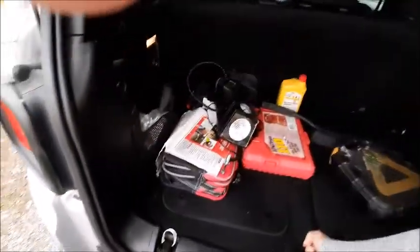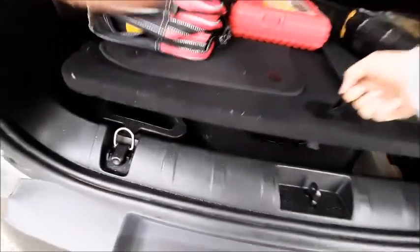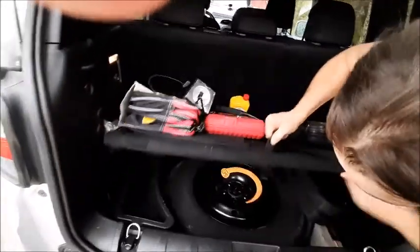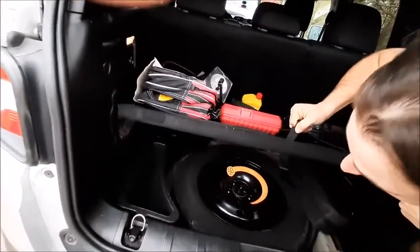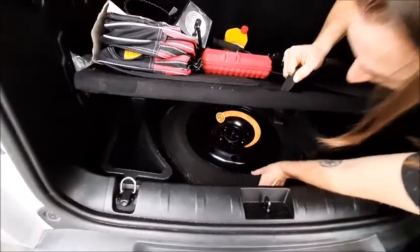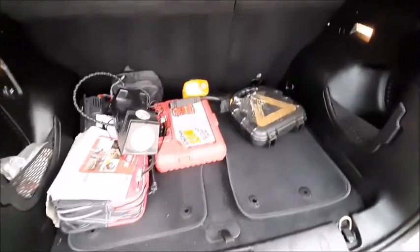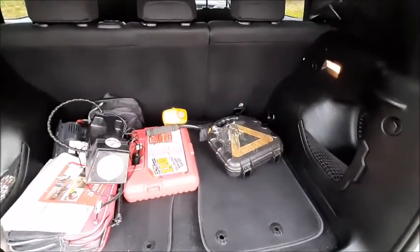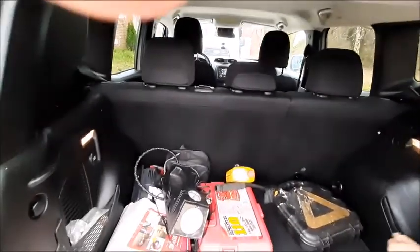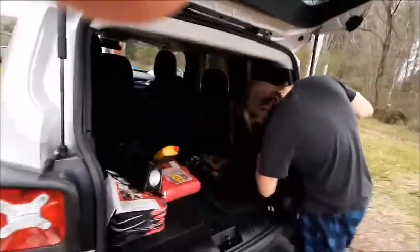Spare tire and stuff is under here. I didn't get to look under there. Yeah, it's a full-size spare, I think. I'm not sure. Yeah, that's cool. These seats fold down, obviously, like on most vehicles. Back seats fold down. Very clean inside, outside.